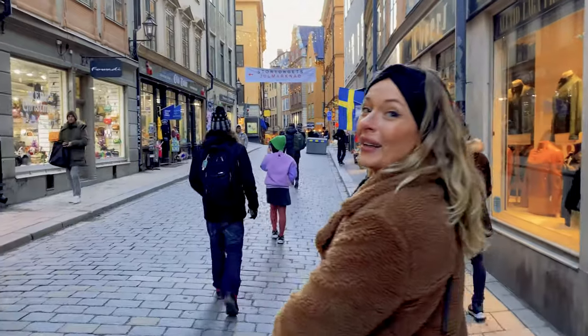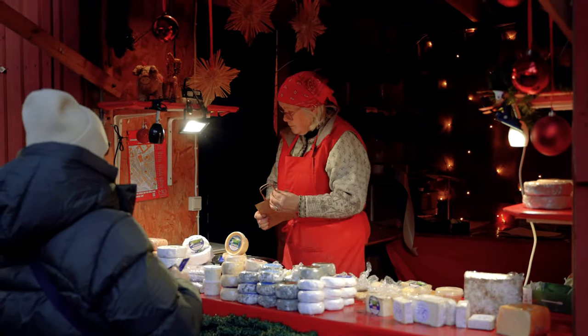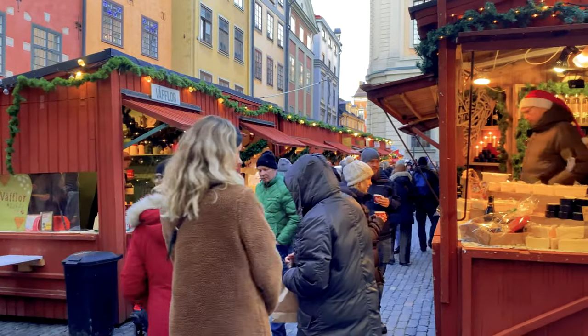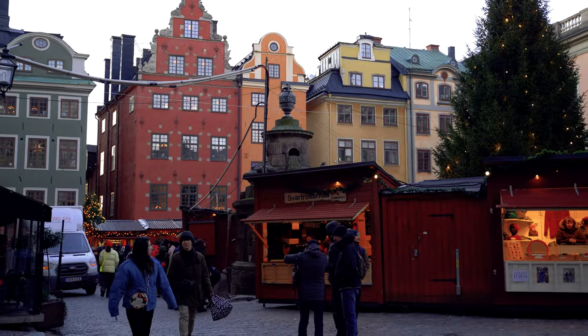We're going to the Christmas market. Stockholm's most famous Christmas market sits in the picturesque Old Town Square. It has a super cozy vibe and it's a great place to buy gifts and try traditional foods.